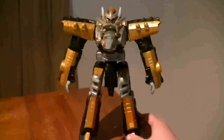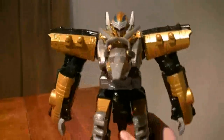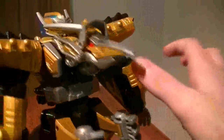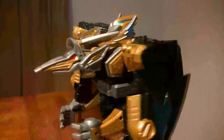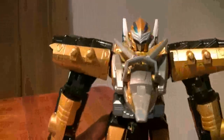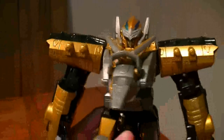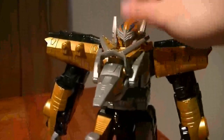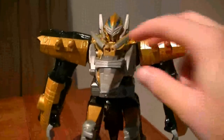So, taking a full look at Pteraiden-Oh, because of the way it folds up, the gold parts are a lot more prominent than when it's in its Judenryu mode. But you can still see the black and metallic blue mixed in. Looking at its face, you can see that it has a couple of green eyes in there, as well as a silver mouth plate. And if you want, you can close the visor on the Pteraiden-Oh head, to have it in Deimos mode.